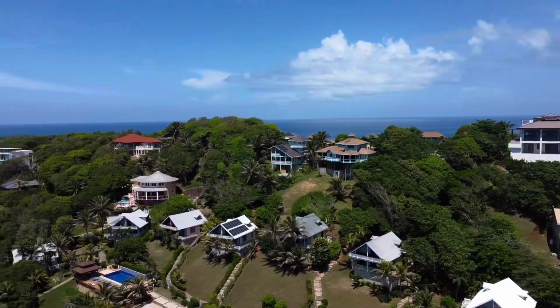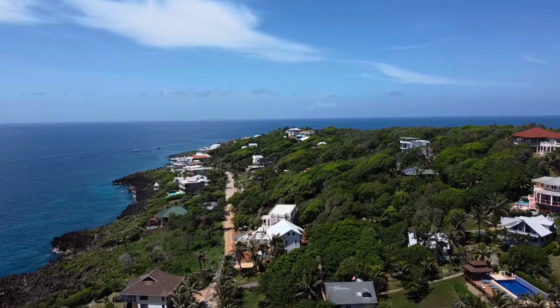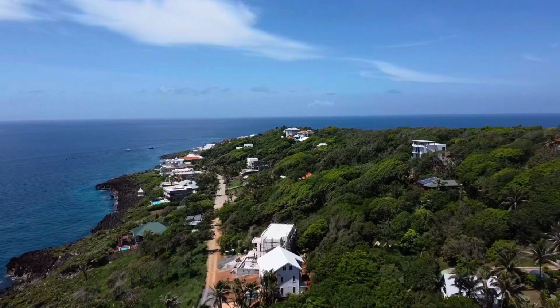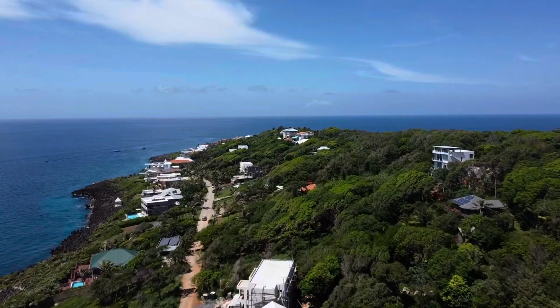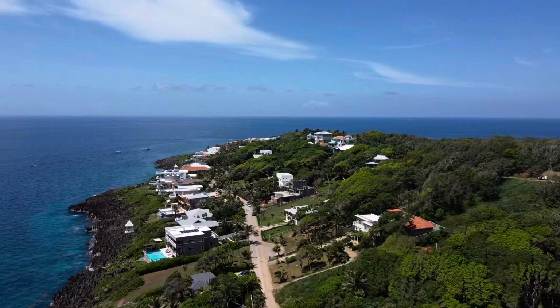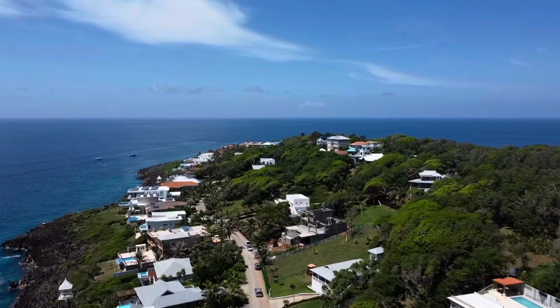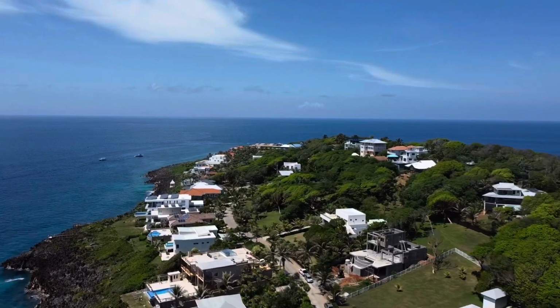It's a very quiet, tranquil area. You still have the green, which I really like. It's respecting the land a little bit more. And then you have the southern side where you see most of the building, most of the houses, the price point for these houses.